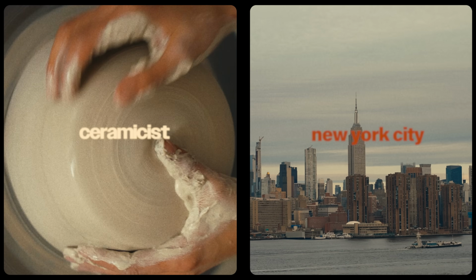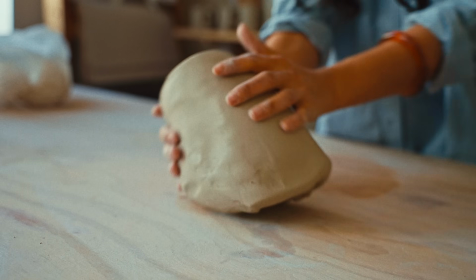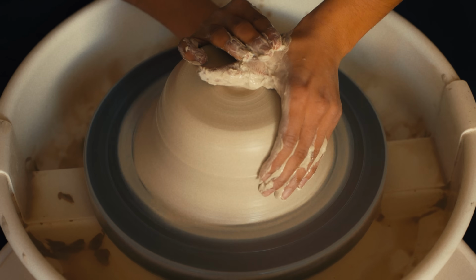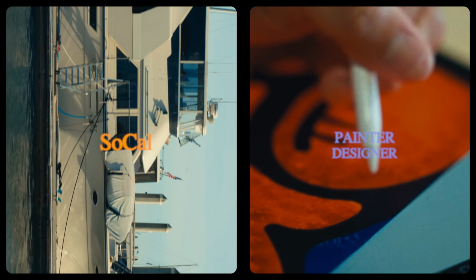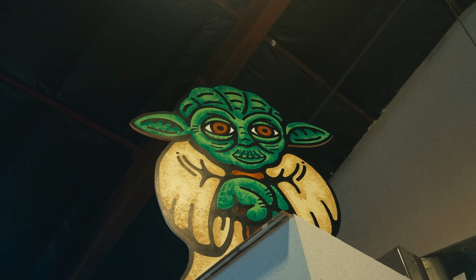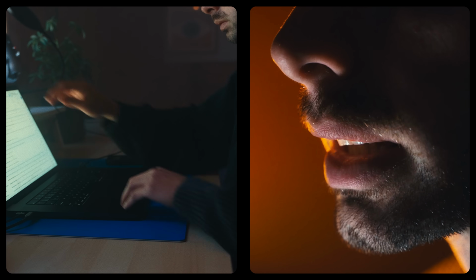First up, Taya, a ceramicist based out of New York City. Taya finds inspiration through food, cultures, and art. With an eye for detail, Taya has the ability to shape simple clay into both striking abstract pieces and beautifully crafted functional pieces. But it doesn't stop there. Let me introduce you to DJ Javier, a painter and a designer based in Southern California. But not only that, DJ specializes in, well, literally everything. His work usually displays raw creativity and cultural storytelling. And this is where our story gets a little more interesting.